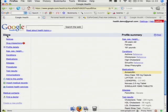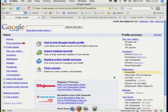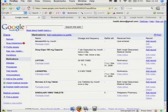Let's go back to her homepage. Now, I know one of the things that you're thinking is, this is really nice to be able to enter information yourself, but does that scale? Will users really want to enter all of their conditions in when we know that they already exist electronically in many places, such as their pharmacies? So if we go to the details of her medications, for example, we see, in fact, that some of them were imported from Beth Israel Deaconess Medical Center in Boston, some from RX America, and some from Walgreens Pharmacy.